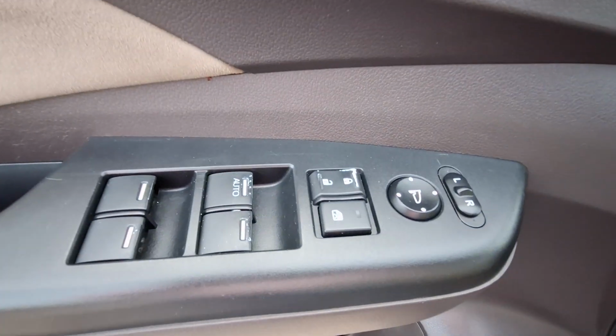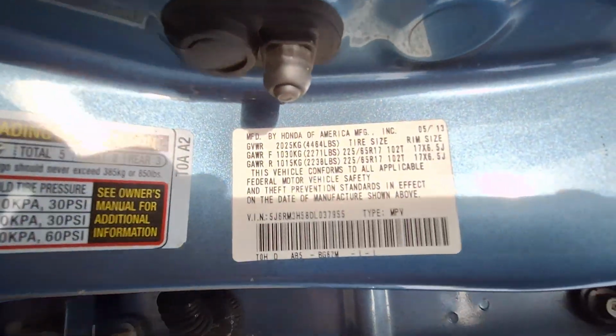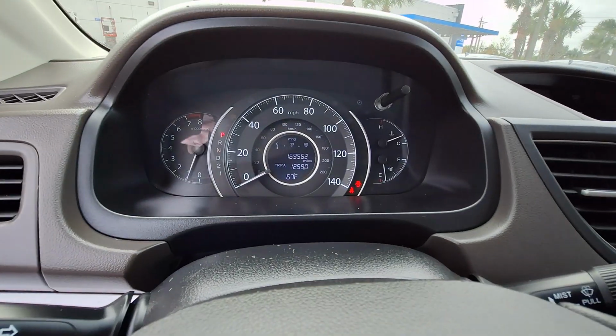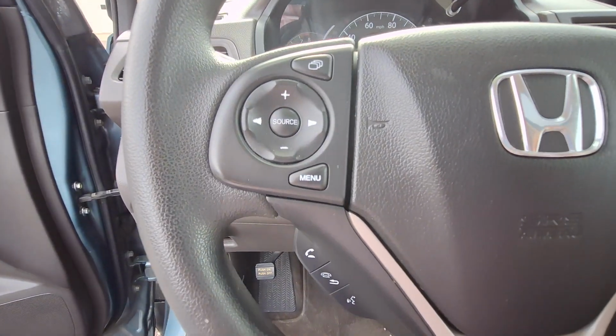These are just some of the great options this vehicle comes with: moonroof, keyless entry, fog lamps, backup camera, steering wheel audio controls, aluminum wheels, alarm, electronic stability control, traction control, intermittent wipers.